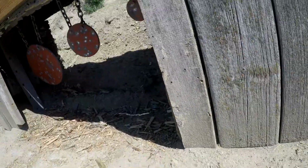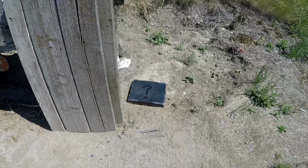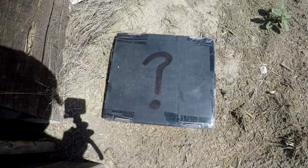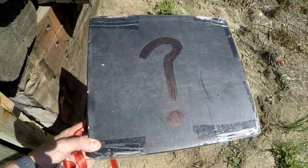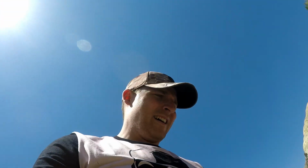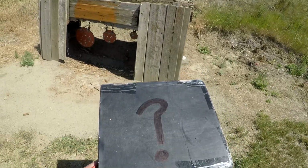Okay, steel plates. Sorry to kick your ass. Oh, what the hell is this? Why is there a box in the middle of the range with a question mark on it? That's really weird. Why is there a box just sat beside the steel plate with a question mark beside it? It's kind of freaky.